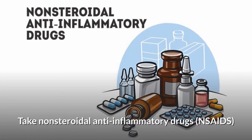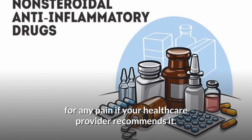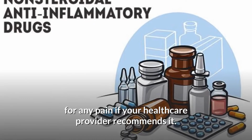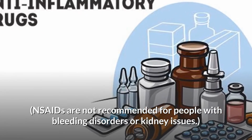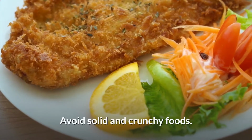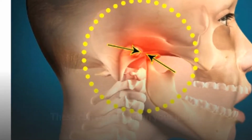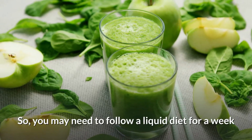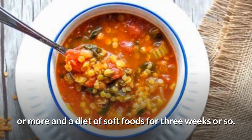Take non-steroidal anti-inflammatory drugs, NSAIDs, for any pain if your healthcare provider recommends it. NSAIDs are not recommended for people with bleeding disorders or kidney issues. Avoid solid and crunchy foods. These can put strain on your joints. So, you may need to follow a liquid diet for a week or more and a diet of soft foods for 3 weeks or so.